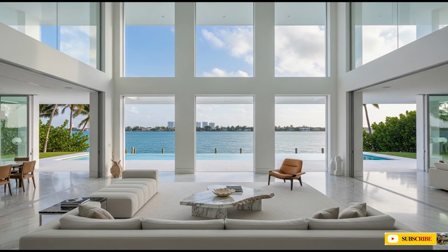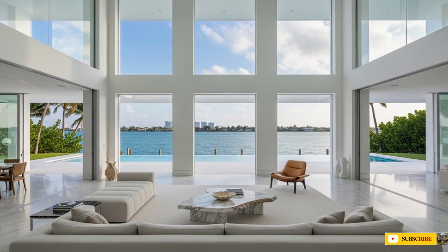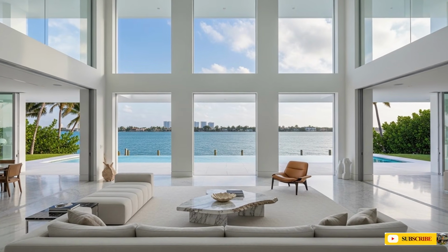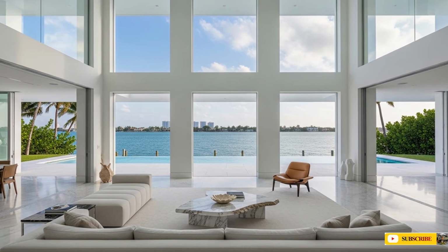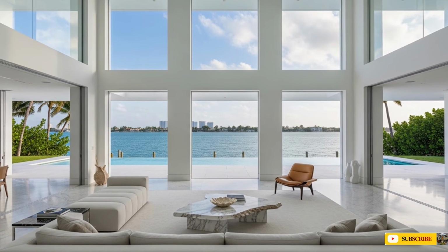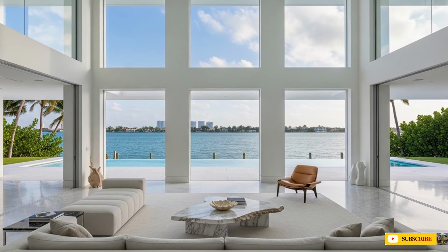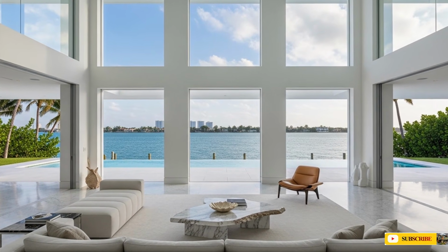The main living area is exactly what you'd expect from Sauna, and yet somehow, it still surprises you. Walls of glass that reach the ceiling. Soaring double-height volume, at least 20 feet overhead. A living room that doesn't face a television. It faces Biscayne Bay. The furniture doesn't fill the space, it curates it.